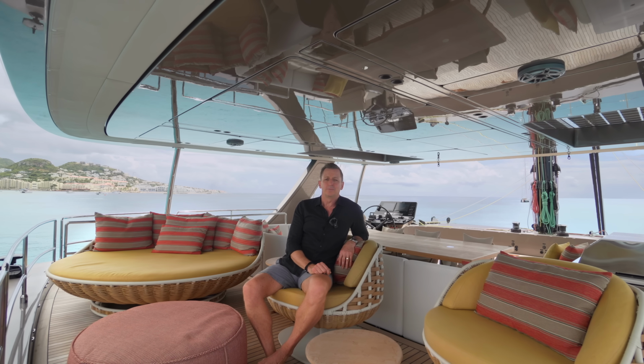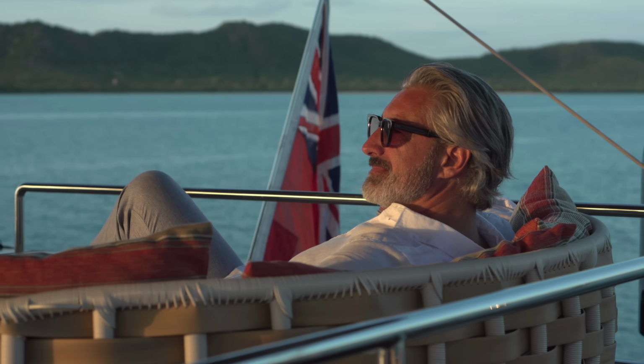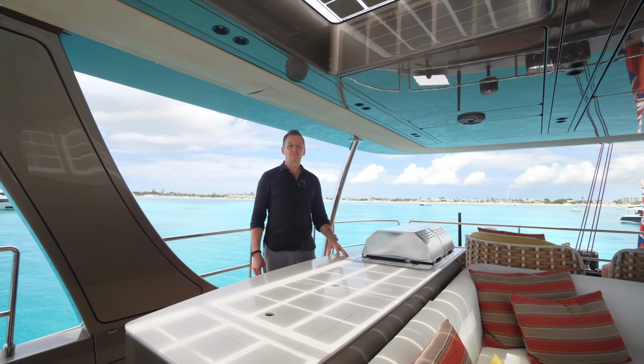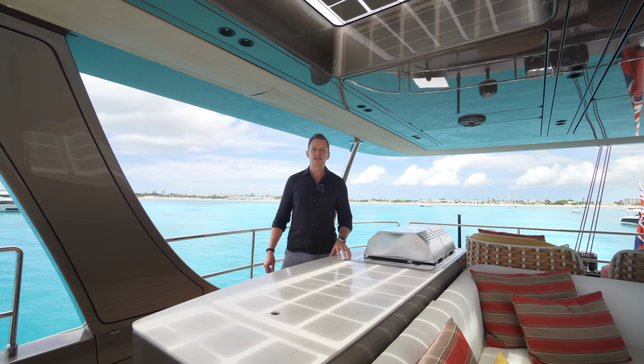Instead of the usual sunbeds, they've gone for this lovely daybed furniture. It really opens up this space and is the absolute spot to meet and enjoy sundowners while the crew prepare the table for dinner down in the aft cockpit. We also have up here the obligatory bar with fridge, sink, grill and ice maker to keep you fed and hydrated.